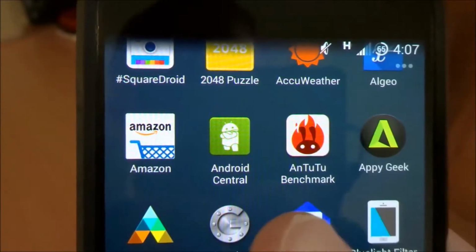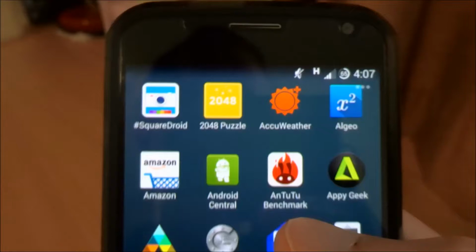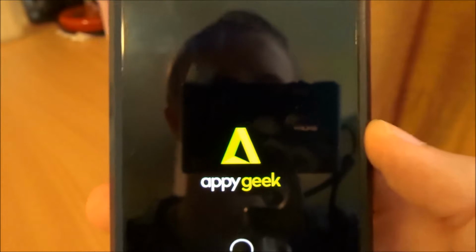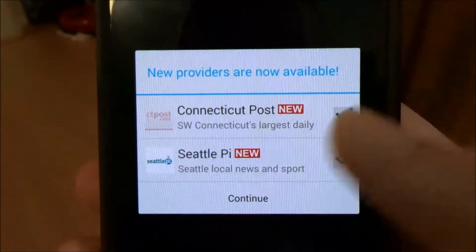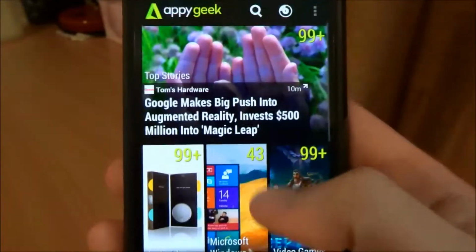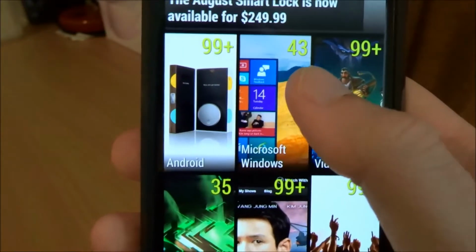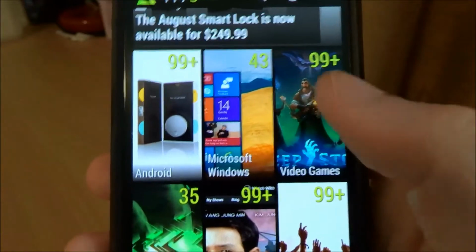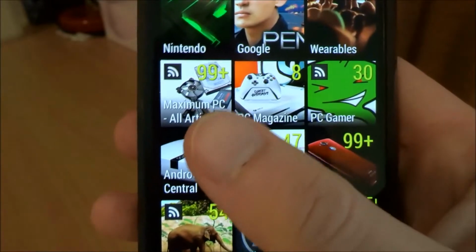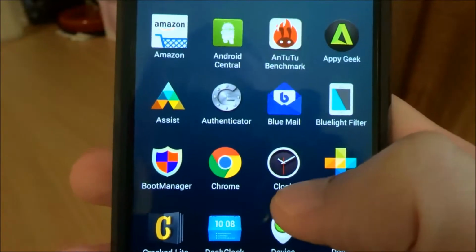Square Droid is for getting full pictures on Instagram. I'm using the AccuWeather paid version for my weather needs. Appy Geek, this is still, I think, my favorite news application. Yay, more providers. You can set it up how you want, and I set it up in a way that I finally like. My top stories, I have stuff divided into Android, Windows, and video games, Nintendo, Google wearables, and then some individual providers, Maximum PC, The Verge. So I like this application, and maybe go check it out.